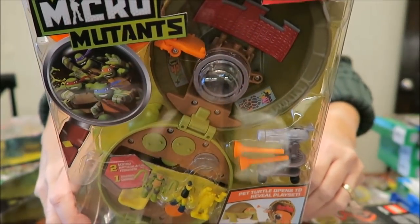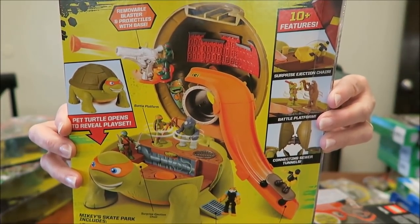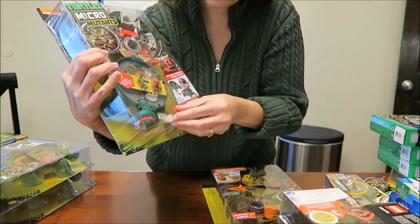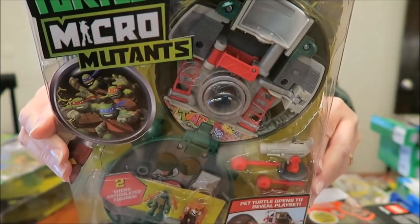So this is how that looks. And when you open it up and get it together, that's how it looks. That's Mikey's skate park. And then this is Raph's rooftop. Got a little piece of paper on there. I don't know where that came from. Okay, Raph's rooftop.